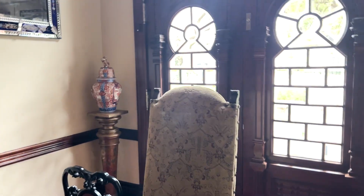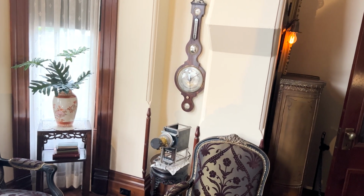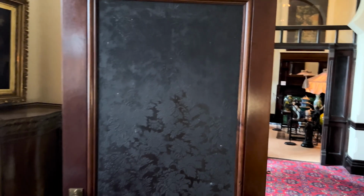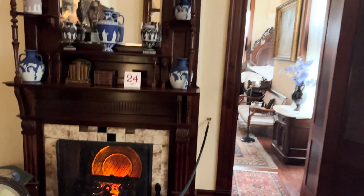Okay, now we're gonna start on the other side of the hallway. And here's this room. Over here is a barometer that can tell you what the weather's gonna be today. Look at this panel here. Somebody varnished this door. So this door right here doesn't have the little pattern because someone decided to varnish over it. Wow. I love the little labels, or the little room numbers. And all of them have like a fireplace.